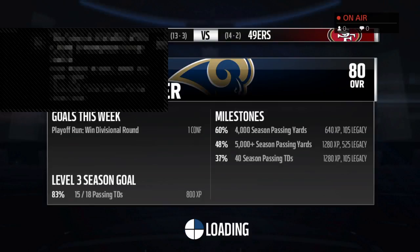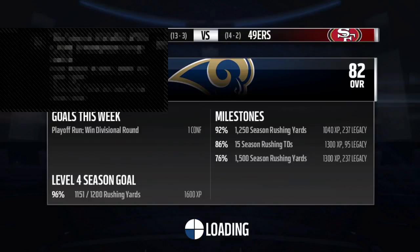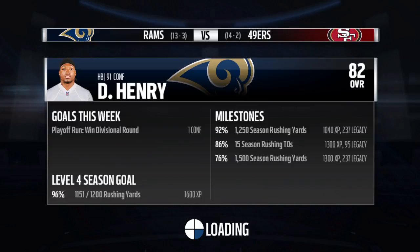Yeah, I've been hard in the paint, not a single assist. Yeah, I've been flicking that wrist. Yeah, I've been killing that. Yeah, I've been hard in the paint, not a single assist. Yeah, I've been flicking that wrist, flicking that wrist.